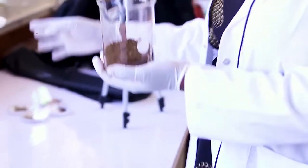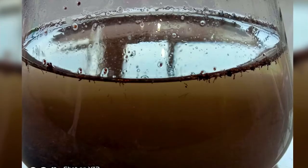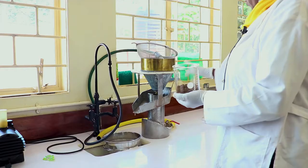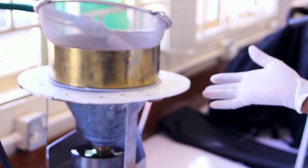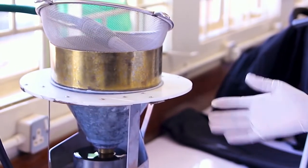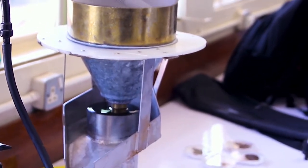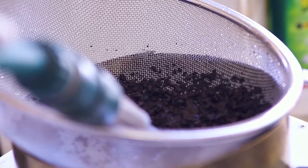So the extraction process is based on the principle of flotation, because the cysts are very light. They're full of eggs, but they also have a lot of air inside, so they float easily. So what we have here is called a Fenwick can. It's a locally fabricated equipment, and it's very good for extracting cysts, basically through flotation. So you put your soil in the sieve and basically run the water.